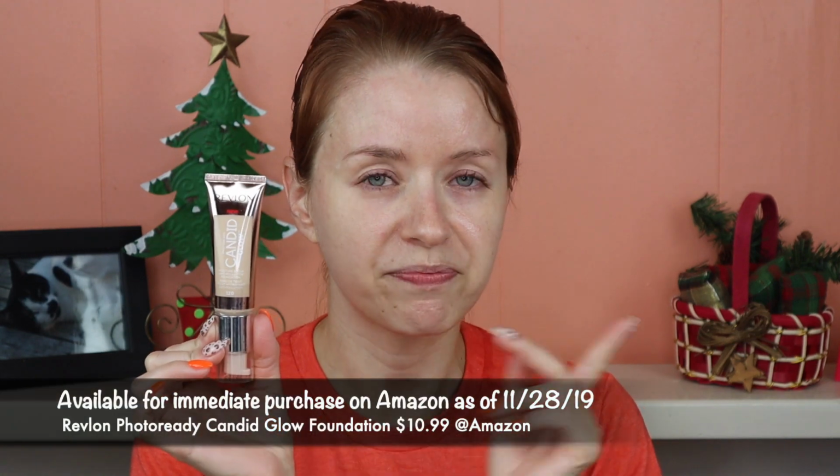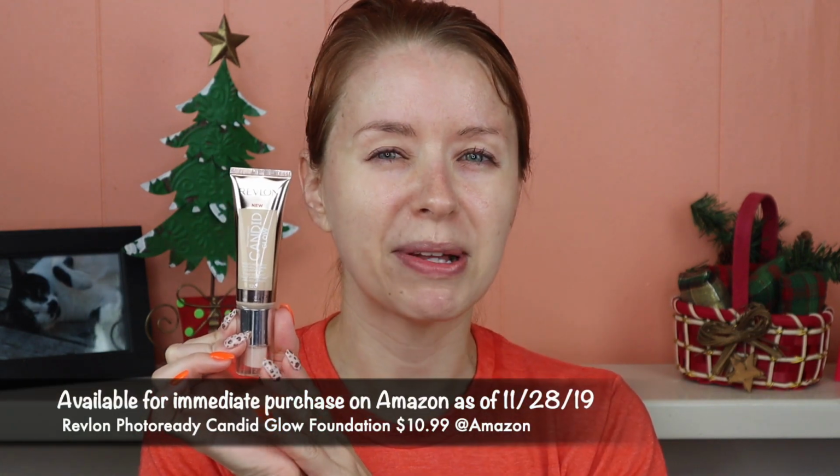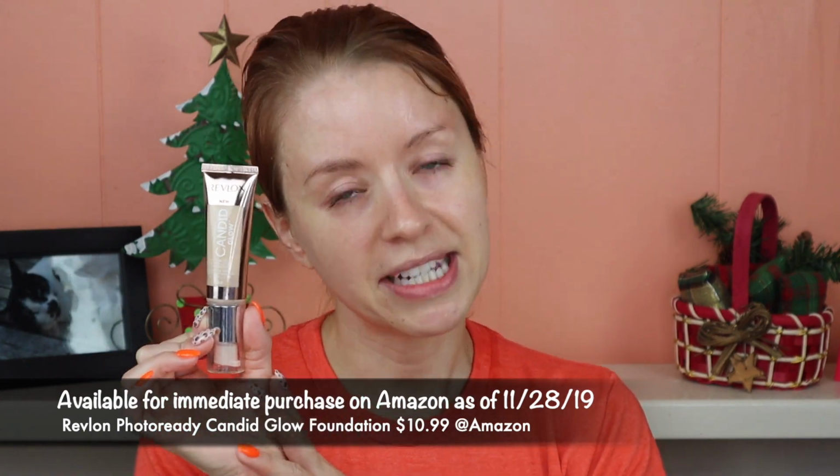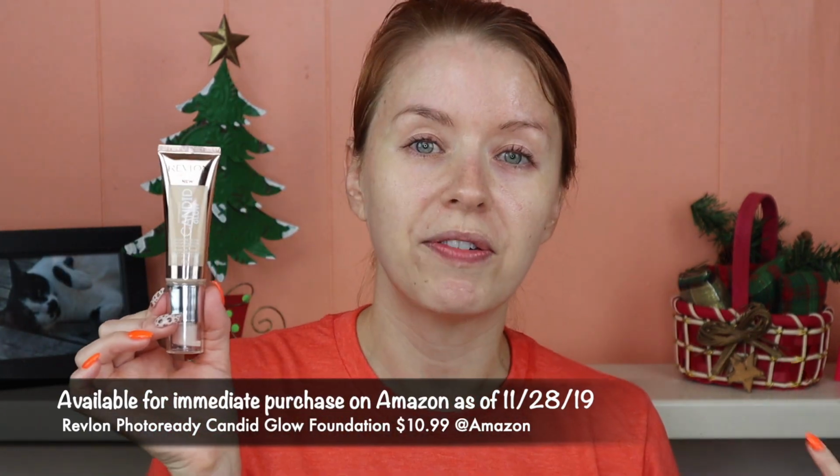Now, I saw this come out on Amazon. It's available for pre-order on Amazon, I believe. And it came out maybe like 2-3 weeks ago. And at first I was like, no, I don't think I'm gonna get it because this is a glowy foundation, which means it is more tailored for normal to dry skin. And I'm a normal to oily skin type.